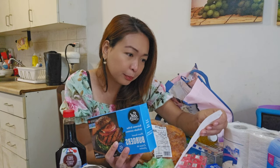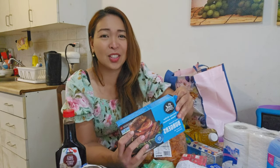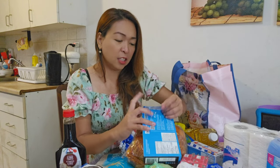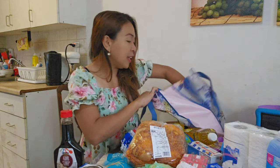Ano to? $7 something ata to. Tingnan natin. Yeah, 7.49 guys, 7.49. I hope it's 4 pieces. Bakit wala nakalagay dito guys na ilang piraso? Dapat nilalagay nila yun, kung ilan ang laman. Bakit ganyan? Ayan, apat eh. Kasi may isa doon, isang box, dalawa lang yung laman niya guys. So, ayan. Apat. 4 pieces of burger patties. And let's proceed.